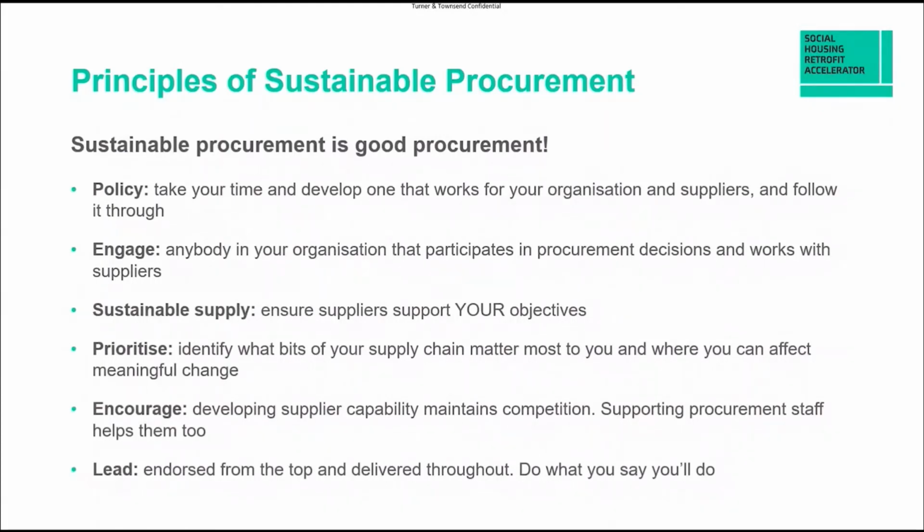So start with your policy. You might have one already. If you haven't, go and develop one as an organisation, but don't go searching Google. Engage with your colleagues and make sure that what is developed is relevant to you as an organisation and your wider organisational objectives. Engagement, I've said it throughout this presentation, be consistent at least, and I am being. Engage. Anyone that is involved in the procurement decision, is impacted upon it, they need to be involved, and that does involve your customers, tenants as well.